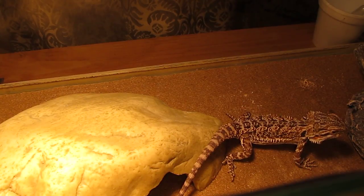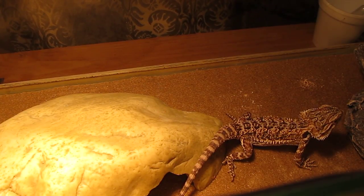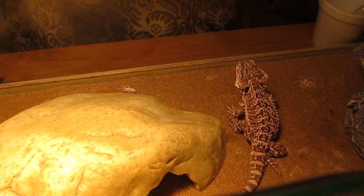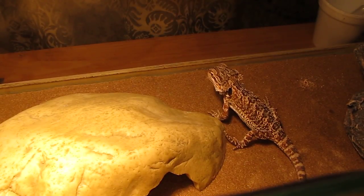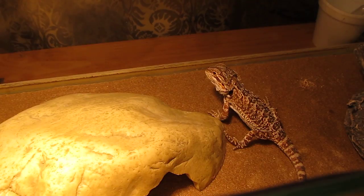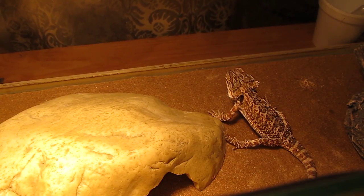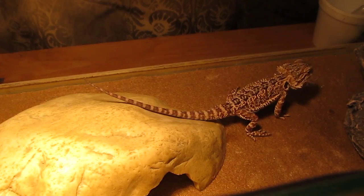As you can see, there he is, he's eating. He's very hungry today. I don't know why he's very hungry. I fed him quite a bit. This is the third feeding cycle I'm giving him today. As you can see, he's very fast at just catching the crickets. Throw them down, and they don't last for long out here. Go get him. Go get him. Good job.